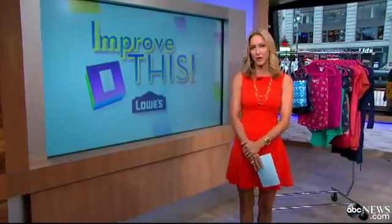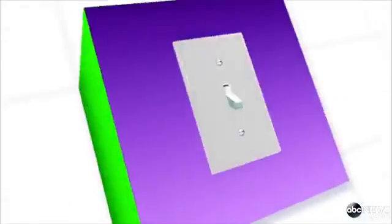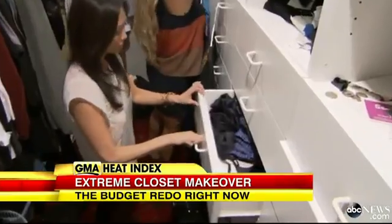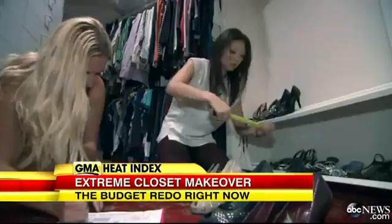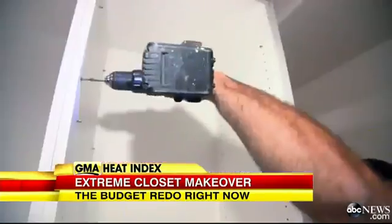Extreme Closet Makeover. It's part of our series, Improve This. When you look in your closet and you can't find anything to wear, it may not be your wardrobe's fault. Could be a case of closet clutter. ABC's Cecilia Vega met with a closet guru to find out what it takes to make that dream closet.